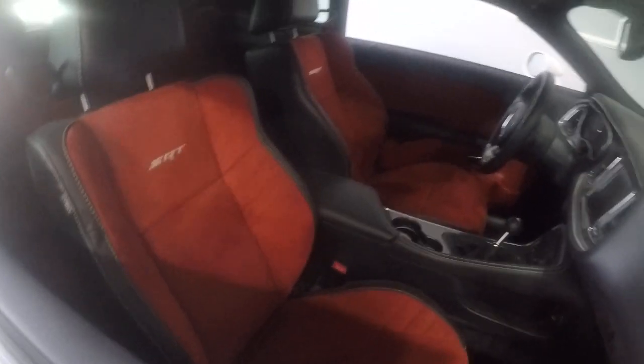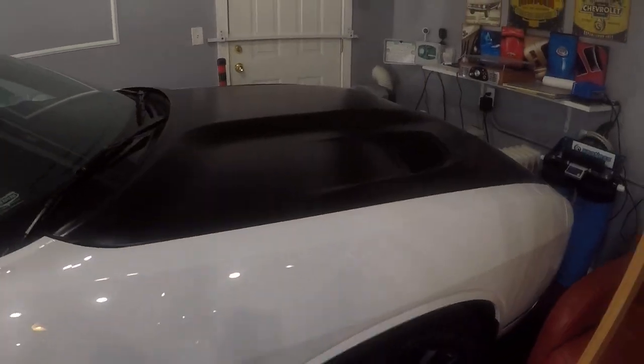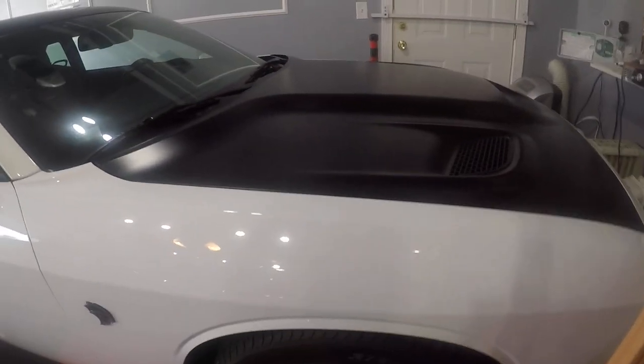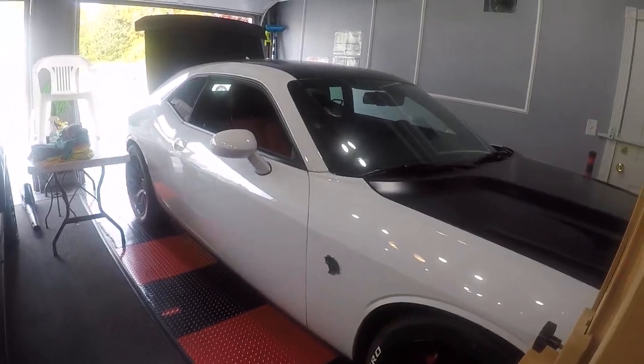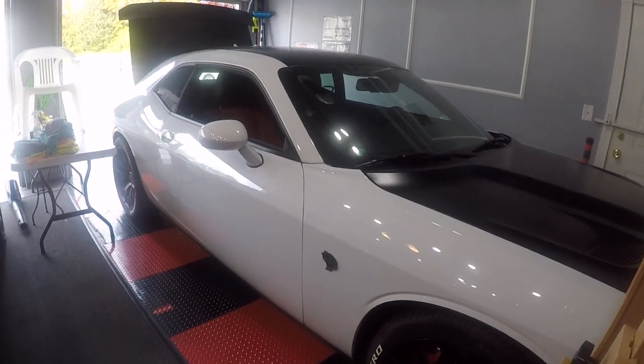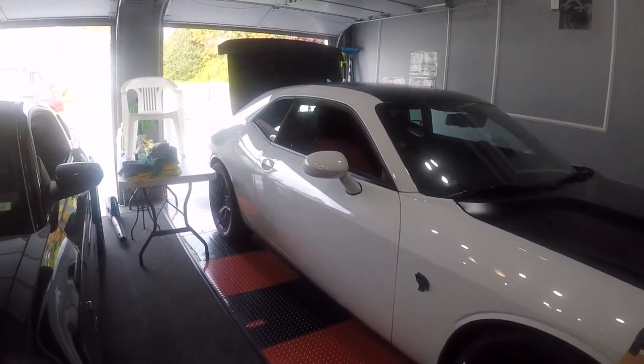A beautiful car. The only thing I had to replace was the battery on it. This is a 2015. I got it, I think, May of 2015. Had it for, what, 6+ years. I hate getting rid of it.